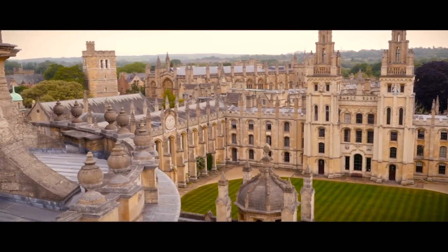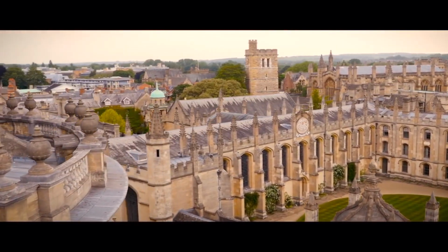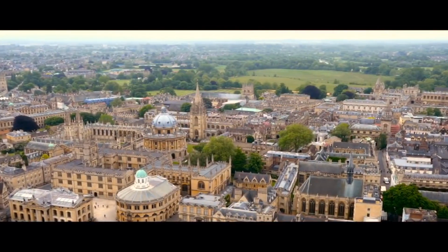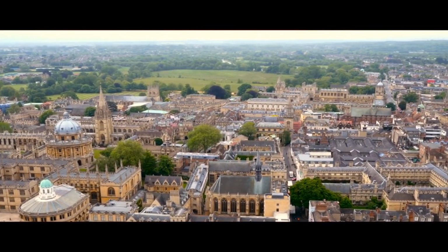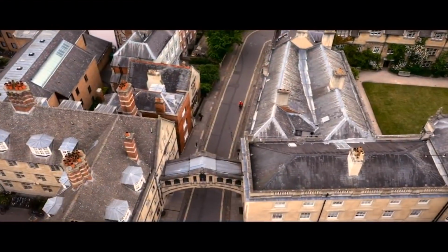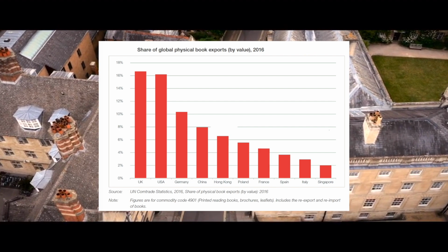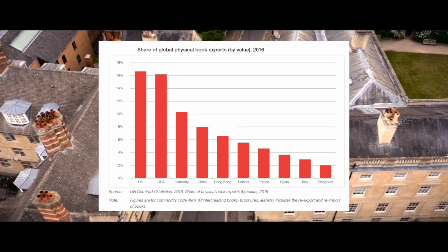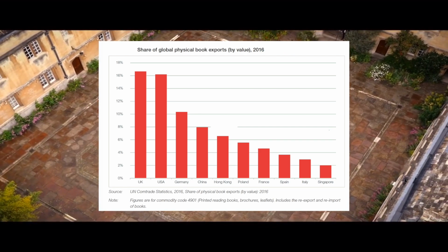The UK's publishing industry is the number one exporter of physical books in the world. Industry members suggest that this is to do with the global profile of the English language, as well as the reputation of the UK publishing industry. The latest figures from the United Nations International Trade Statistics database show that the UK had a 17% share of global physical book exports, the highest in the world, and closely followed by the US.